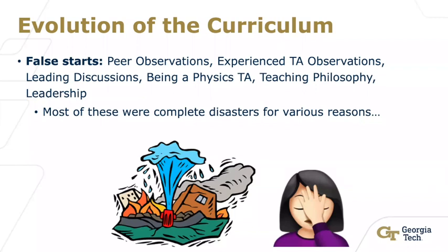Experienced TA observations didn't work because of logistics issues. Most of the introductory physics classes are taught by first-year TAs, so second years and above were very rare. And we had 20 people observing one person teaching, so there wasn't a lot of variety there. So that was a disaster.